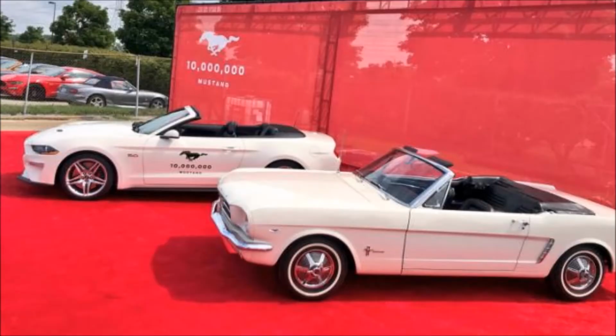So now, of course, to celebrate, Ford decided to make a white GT convertible with a manual transmission. That's, of course, in reference to the original Mustang. The actual first Mustang to roll off the assembly line was also a V8 manual convertible. I personally think that's pretty cool, the fact that they made a car similar in spec to the original to celebrate. If you ask me, that to me is just amazing.